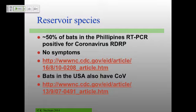Bats in the U.S. also have coronaviruses. They're not quite as similar to the coronaviruses causing SARS, but clearly there's a big coronaviral reservoir in the U.S. And when I say reservoir, that means that's probably where the virus is being maintained in the environment, because if you don't have any kind of symptoms, it's not a problem.